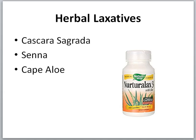So Cascara sagrada is my go-to herb. That one has worked traditionally for me for over 30 years, and I learned from Dr. John Christopher that it is one of the best herbs to get the most effect.